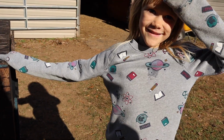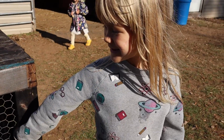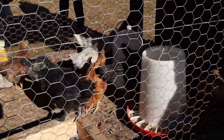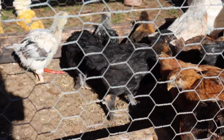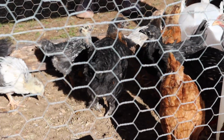Alrighty, girl, what are you gonna show them? We got some new chicks. I think they've seen the chicks. It's just been a while since they've seen them. All right, they're pretty big now, huh? Yep. So we've got a bunch of little chickies here. 18. Almost all of them are different breeds.